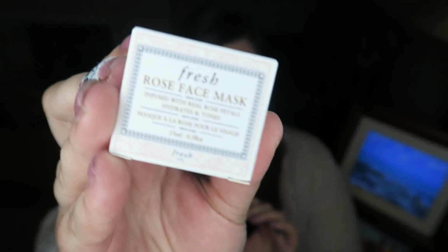Fresh Rose Face Mask. Looks like a good little size. I hate rose. The scent, not to look at. I just hate the scent, rose scented things. It's just not for me. But this might actually be really good. It says it's infused with real rose petals, hydrates, and tones. And I definitely love to hydrate my face because it gets dry. It does have a rose scent, but it doesn't seem like it's the worst rose scent. So I will try this. Hopefully I can get past the smell and it doesn't linger.